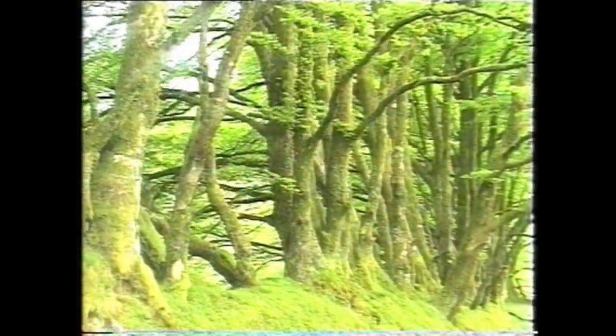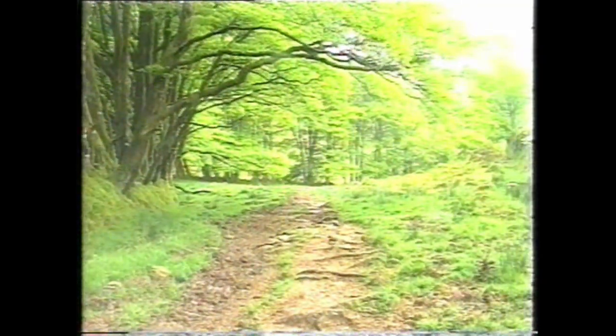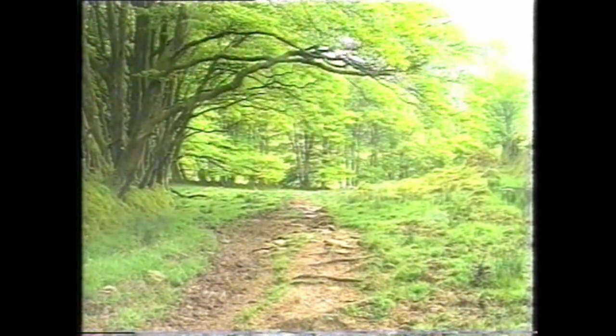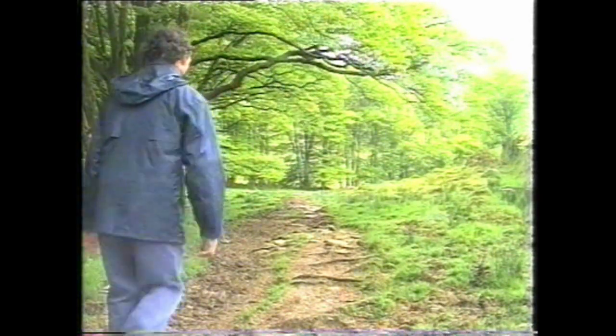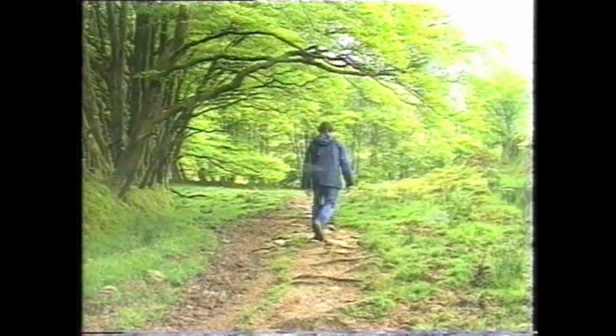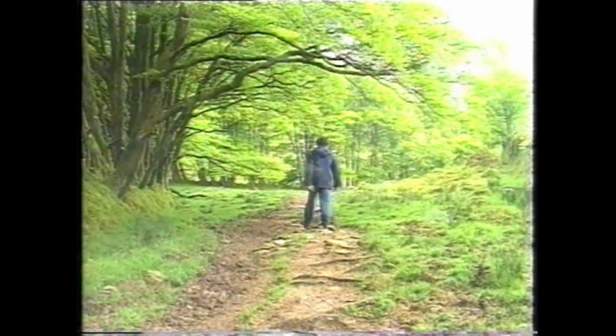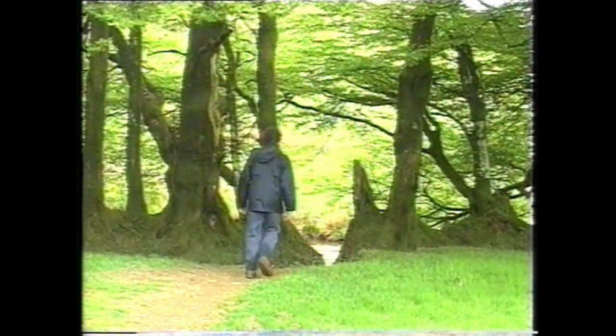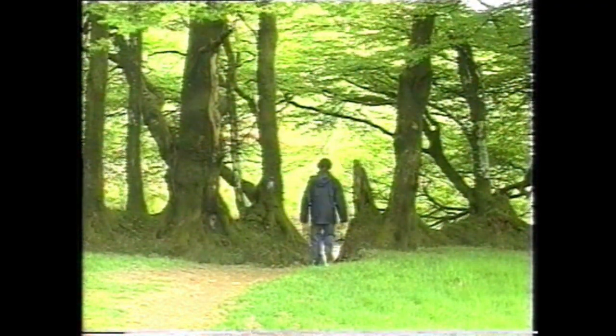And we're still following the blue waymark. Well, the track goes slightly inland here, cutting across the field. And it's quite a surprise, it seems to end up straight in the river.